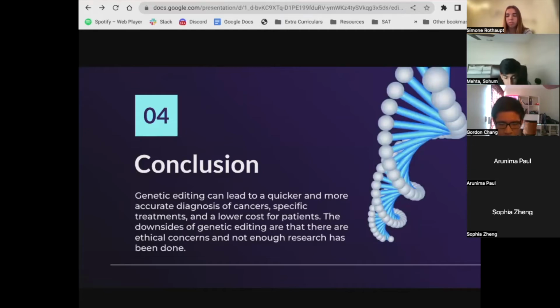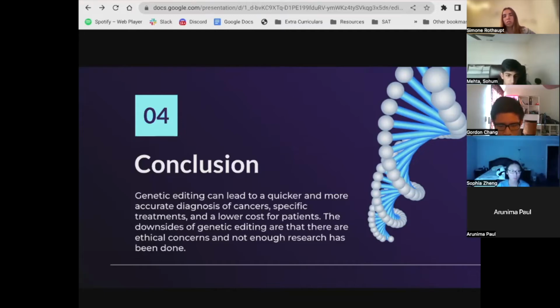So our conclusion is that after looking through all the results and the potential benefits that genetic editing can bring, we believe that there are a few main advantages of trying to use CRISPR editing specifically for genes in breast cancer. It can lead to a faster and a more accurate diagnosis. It can help with targeted treatments that are more specific towards the patient, so more individualized treatments, and it may also result in a lower cost in the long run for patients.